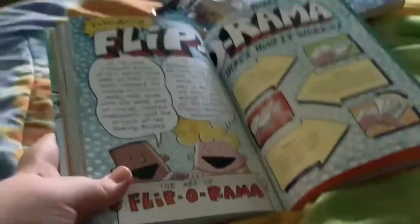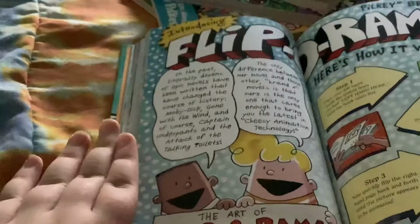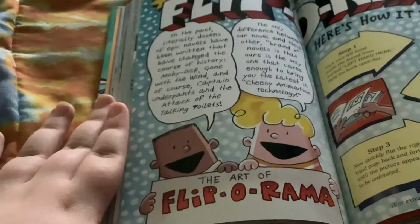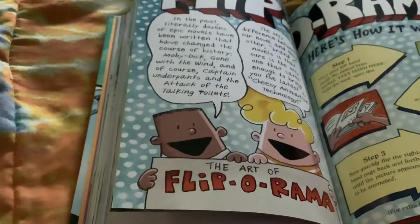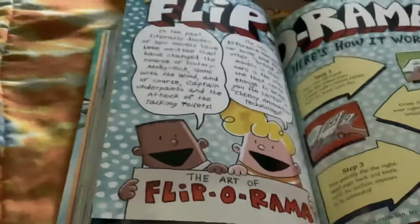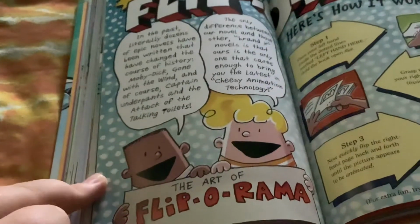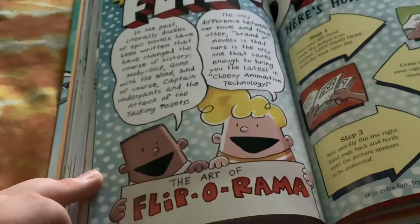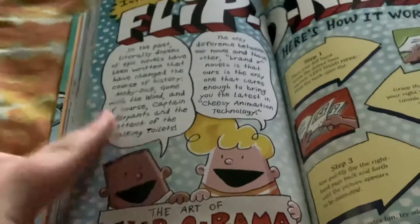Introducing Flip-O-Rama. In the past, dozens of epic novels have been written that have changed the course of history. Maybe Moby Dick, Gone with the Wind, and of course Captain Underpants and the Attack of the Talking Toilets.